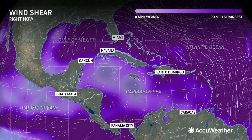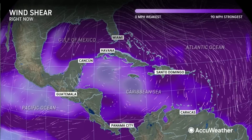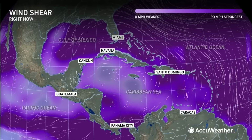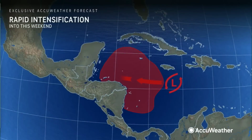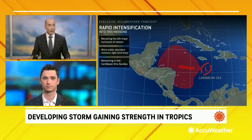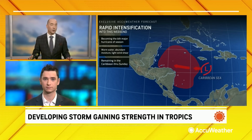And you can see here, this is our wind shear product, the light purple indicating areas of very, very low wind shear. Around the Caribbean, you see areas of very high wind shear, but there's a pocket there where we expect this storm to develop with very little to no wind shear. And so that's why I think this could develop very, very quickly once a center starts getting consolidated. And you had mentioned to me yesterday, you were concerned not only of a hurricane, that this was going to go to a major hurricane by the time we get into the weekend here. And major hurricane, maximum sustained winds of at least 111 miles per hour.